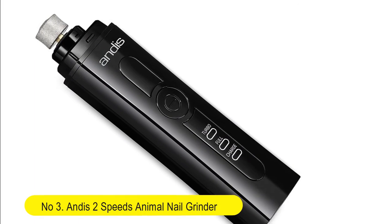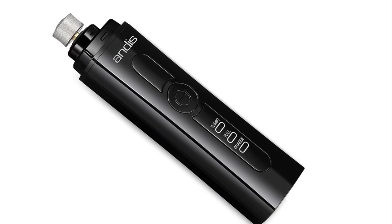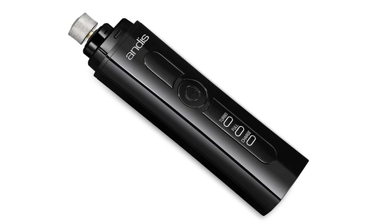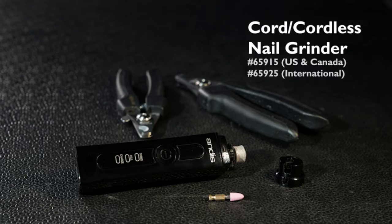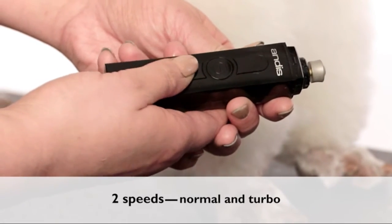Number 3. Andis 2-speeds Animal Nail Grinder. 2 speeds, normal and turbo, to quickly trim your pet's nails. Rechargeable lithium-ion battery. Great for small and medium-sized pets. Equipped with a fine grit grinding stone, and includes premium finishing stone.